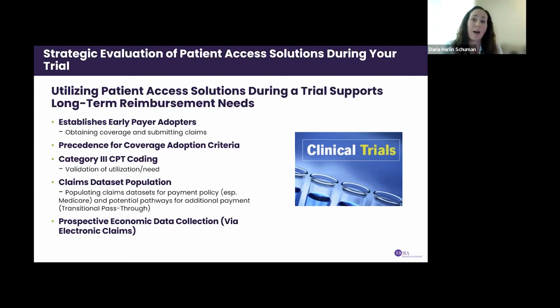And if I ask you a question, what's your code? Do you have a code? And you don't know the answer to that, that's fine. That just means perhaps we can support you through that as well, understanding that landscape. So there's a variety of ways that utilizing a patient access program or patient access solutions during a trial can support your long-term reimbursement needs.